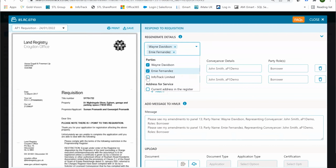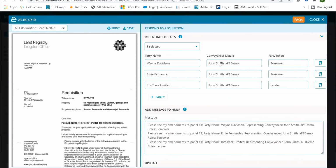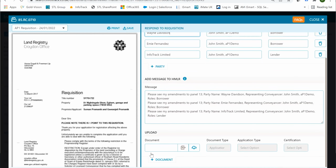So it may be that there's a spelling mistake or the party role is incorrect. You can actually amend that here. And you can see as I'm typing, it's putting it in a format that we know the Land Registry will accept. So no more requisitions. You can add any additional parties and you can upload any supporting documents. And again, you can free type straight to the caseworker.